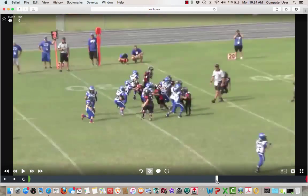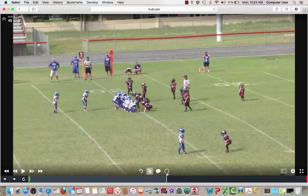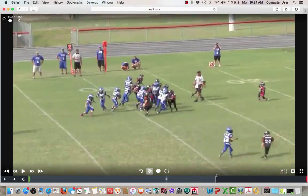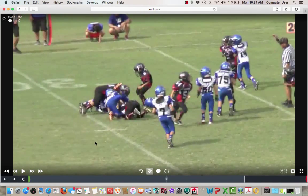That would probably be a 22 power. So if you watch Dave, you should be coming right up here. Look at the line. The line does a pretty good job of blocking. Linebacker crashes and makes a play.